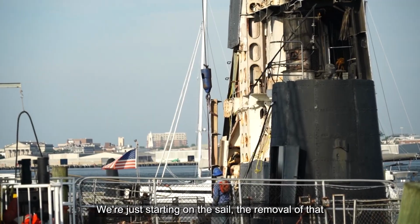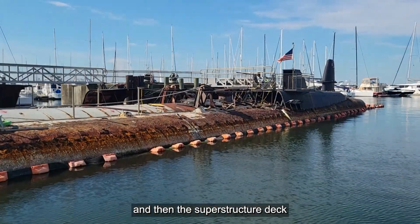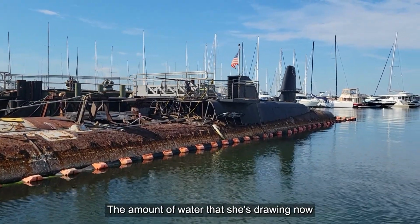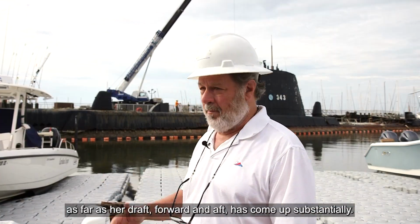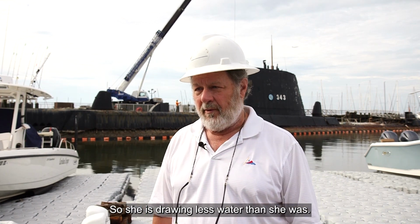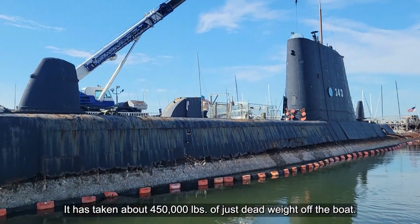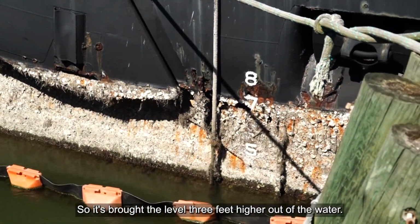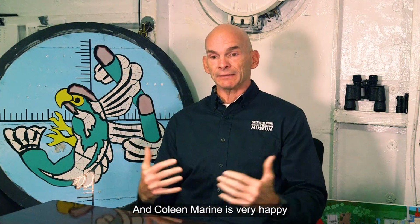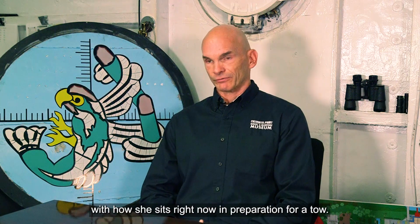We're just starting on the sail, the removal of that, and then the superstructure deck is going to be removed all the way back. The amount of water that she's drawing now, as far as her draft forward and aft, has come up substantially, so she's drawing less water than she was. It has taken about 450,000 pounds of just dead weight off the boat. So it's brought the level 3 feet higher out of the water. That's significant and that's great. And Coleen Marine is very happy with how she sits right now in preparation for a tow.